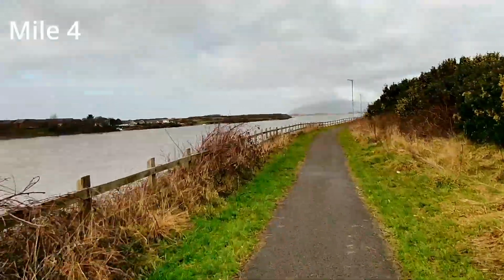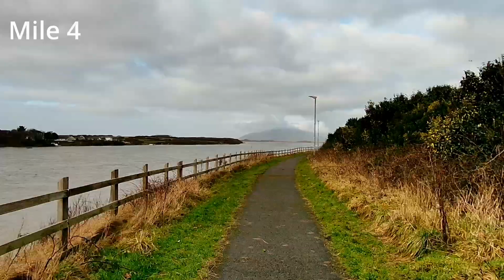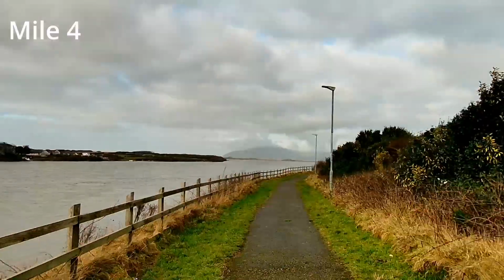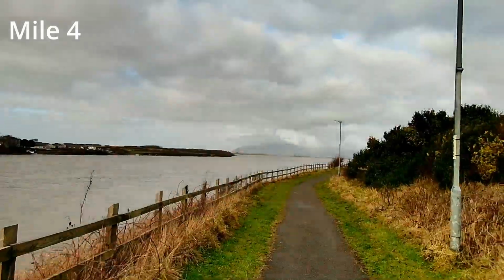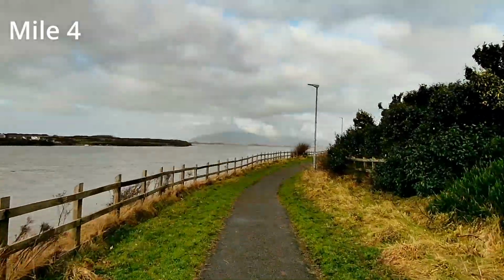So from here you get a better view of Blackcomb, which I hope you can make out in the distance. As I say, I don't know whether that's a mountain or a hill. Not big enough for a mountain, but it's too big for a hill. So if anyone knows what it is, please let me know in the comments.